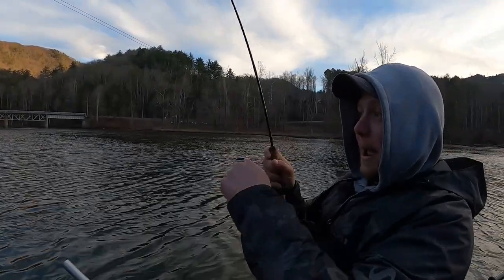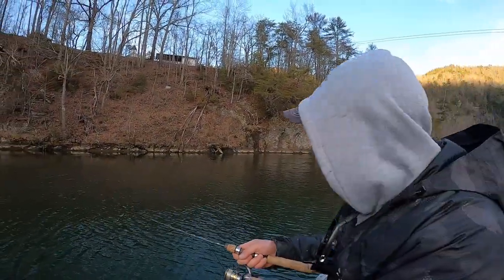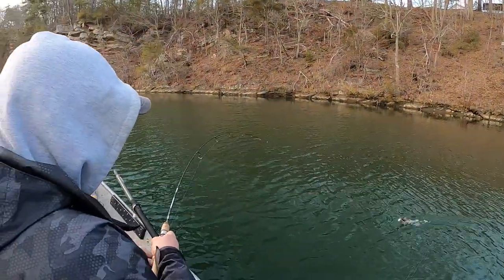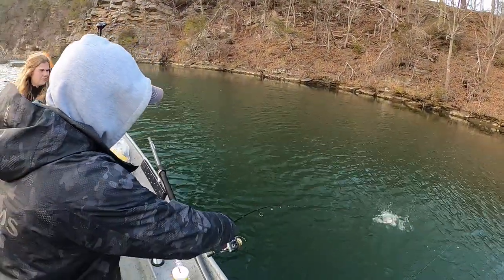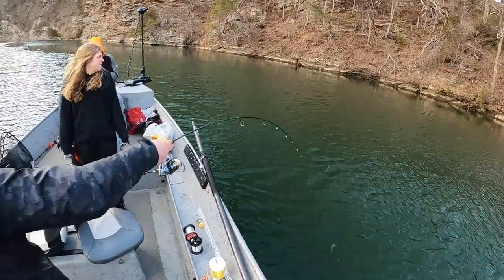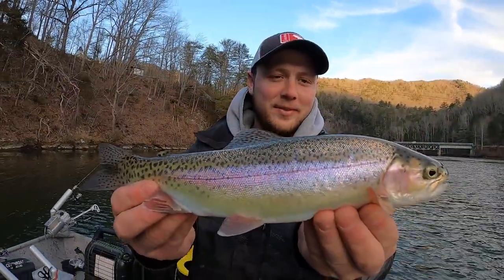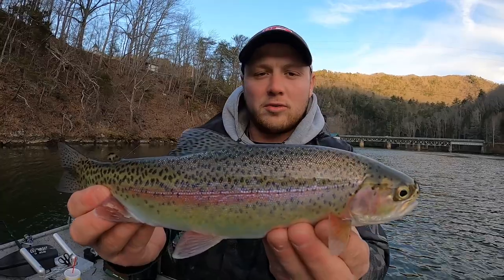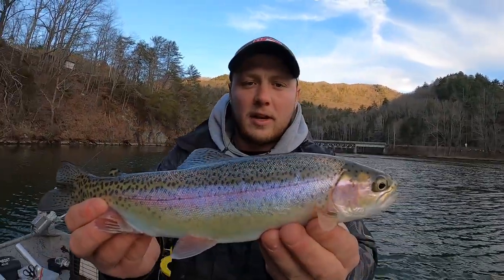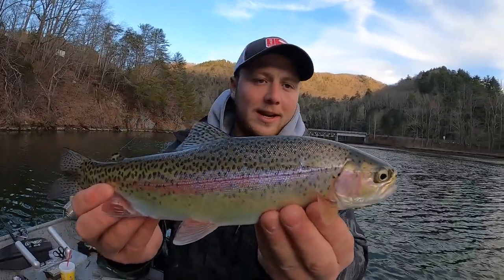Oh man, not a bad one. It is a rainbow though. It's not a lake trout. He's not a monster, but nope. Rainbow. Oh. It's in there. Well, we're catching a lot of rainbows like this. We've had some good action here today. Just trolling spinners tipped with fire bait, fire gel, and fire dyed minnows. So we're getting some fish. Nice evening bite we got going on here.